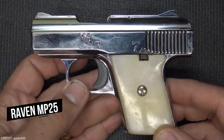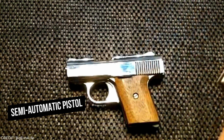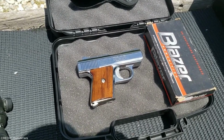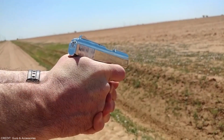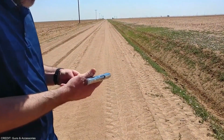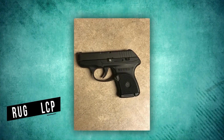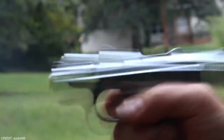Raven MP25. The Raven MP25 is a small semi-automatic pistol that fires 25 ACP rounds. It is constructed of pot metal and has a chrome finish that appears to be less expensive. This pistol, technically speaking, is described as semi-automatic, but don't count on it constantly loading the next round. It can be safe, but every few rounds the gun tends to jam. Along with this, the Raven is a heavy pistol. Thicker and seemingly larger than the Ruger LCP, the sights are poor and the gun isn't drop safe either. So be careful handling this one.